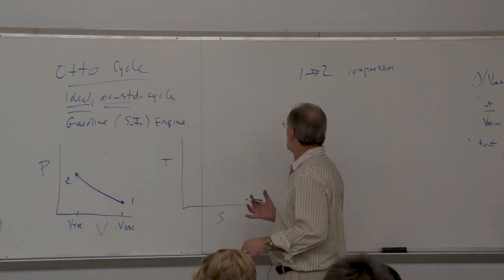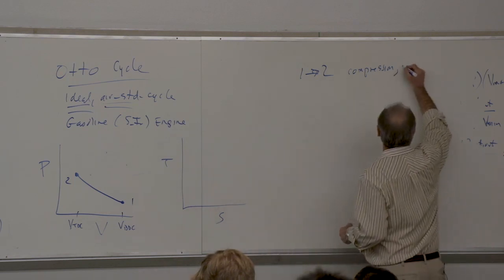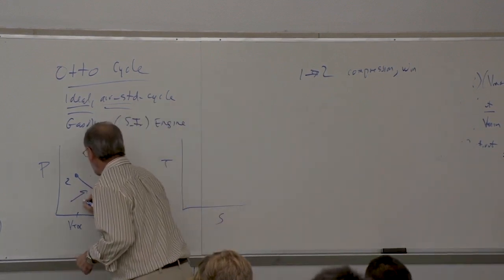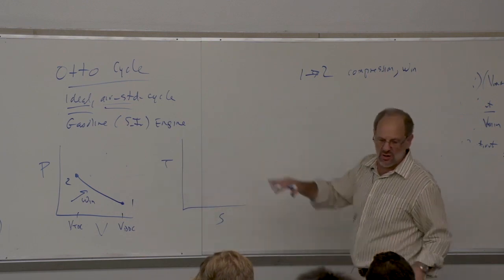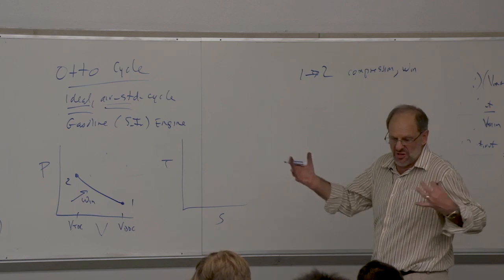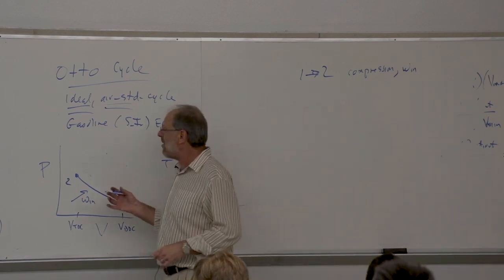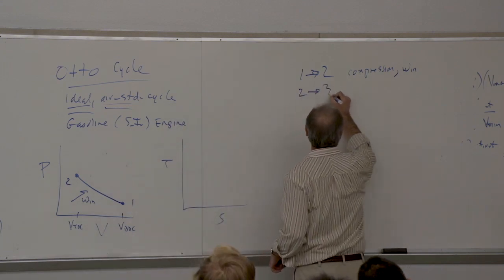Now we undergo the heat transfer process. Oh, by the way, I should not just put compression, I should say work input, and clearly there's work input taking place. Okay. By the way, I'm just using lower case w's and q's and all that. You could use dots, you can use capital letters, it doesn't matter. Okay, now we have the heat input process, right? So this will be state point 2 to state point 3.